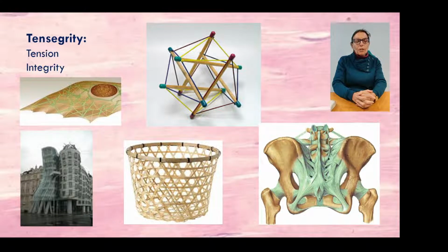Buckminster Fuller was a very famous architect who coined the term tensegrity. And tensegrity is actually a combination of two concepts, tension and integrity. So the model in the top middle is a structure comprised of rods and connecting elastic bands. If you imagine pulling on one of those elastic bands, that whole structure will be deformed. If one of those elastic bands is broken or flimsy, then the whole structure is not going to stand properly. It's going to be deformed.